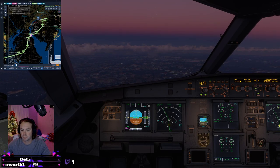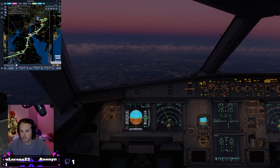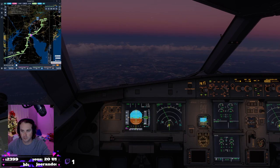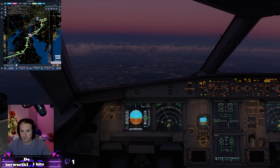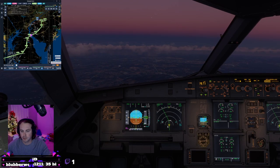Wisconsin 3787, the airport's at your 1 to 2 o'clock, 7 miles, report site. Have the field in sight, Wisconsin 3787. Wisconsin 3787, clear for the visual approach, runway 1 right, make a base turn 10 miles or less, please. Clear visual approach, runway 10 right, and base within 10 miles, Wisconsin 3787.